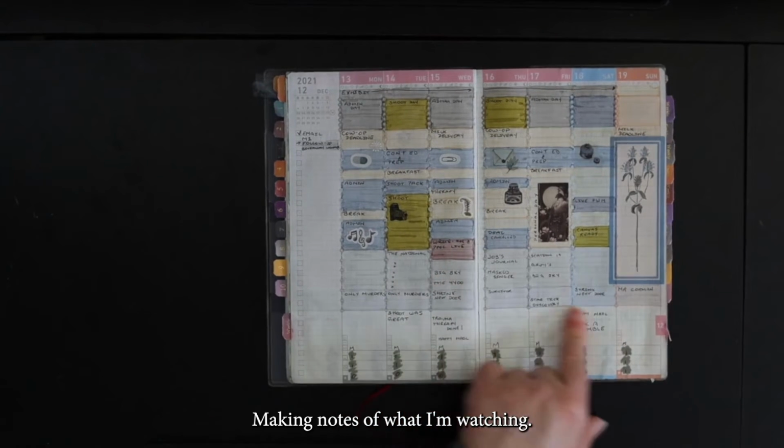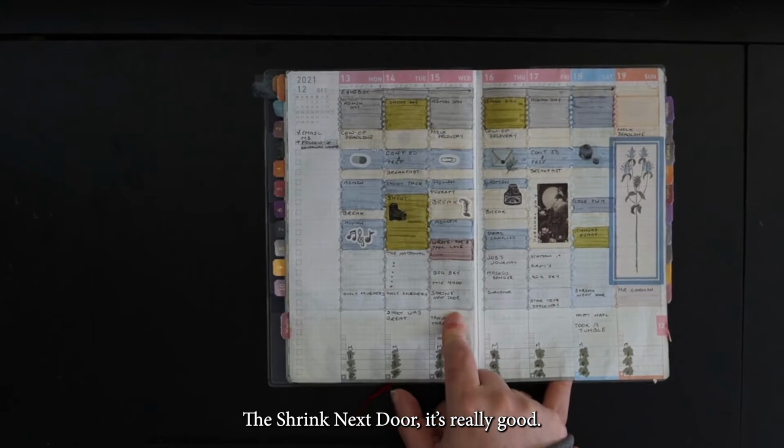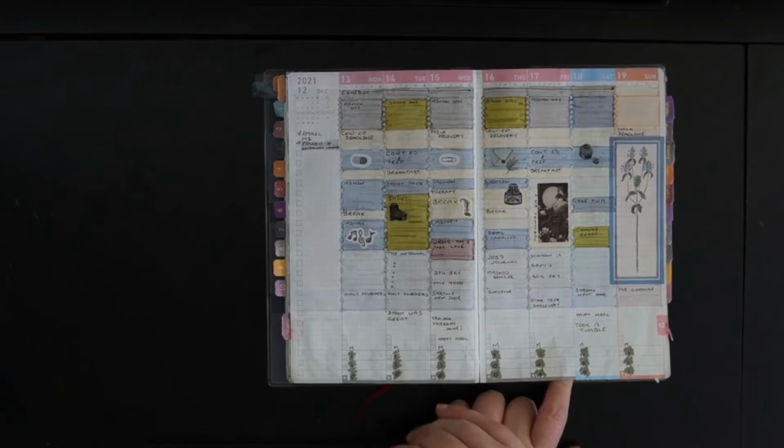Yeah, making notes of what I'm watching. We're watching The Shrink Next Door. That's really good. That was a personal day, so yeah, just deco.